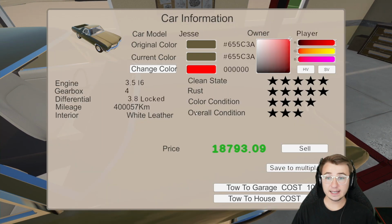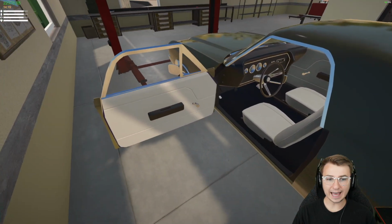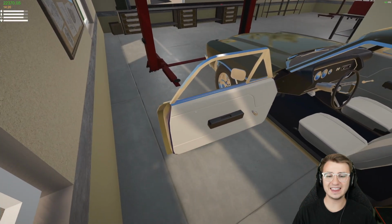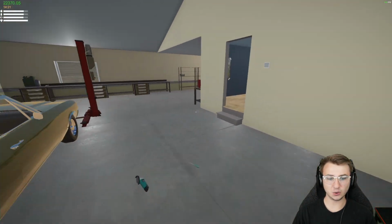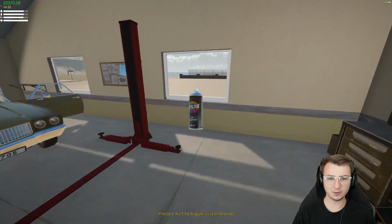And survey says, still 4-star color condition. It's the door. You guys, it's the door. I only sprayed the outside of the door. I didn't even think, yep, there's still some purple right there. I didn't even think about spraying the door jambs. I'm usually really good about remembering to do that, but let's grab the rest of this paint.